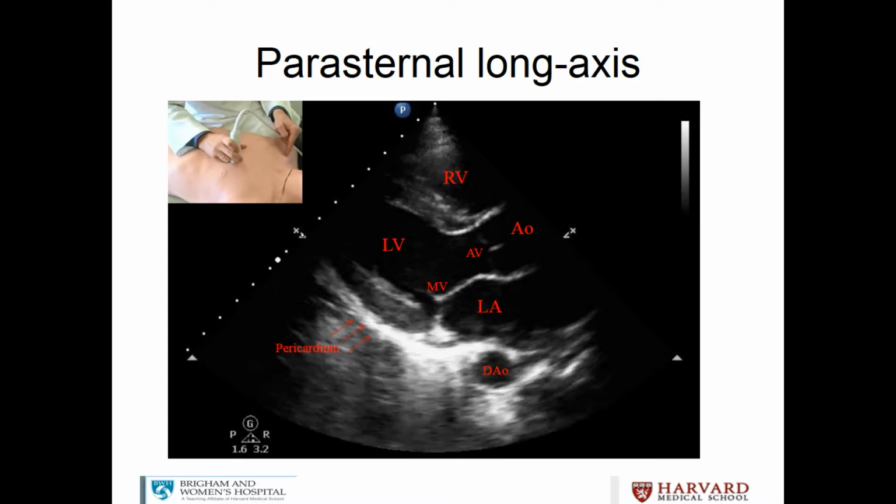The most superficial structure, or closest to the probe, is the right ventricle. Immediately below that, we see the left ventricle. And then on the other side, we see the aortic outflow tract. Below the aortic outflow tract, we see the left atrium. And below the left atrium, we can see the descending aorta. We can also see the pericardium, for which the 3 red arrows are pointing at. And we can see the valves, aortic valve, as well as the mitral valve.